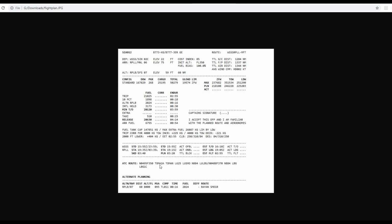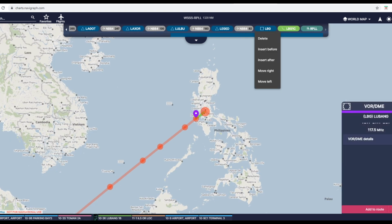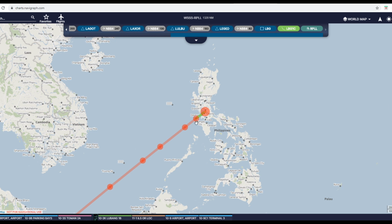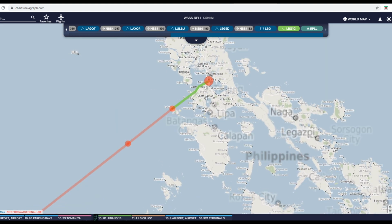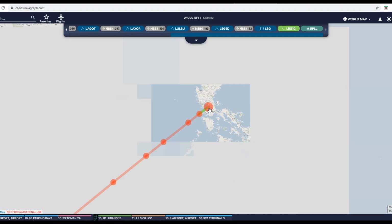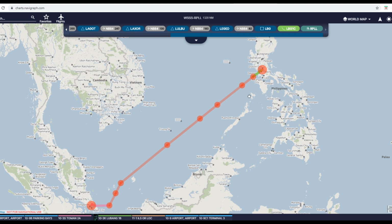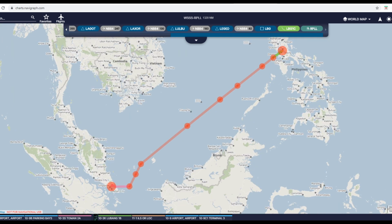Route of flight today is via the Toman 2 Alpha departure, then L625 to Lesmo, then N884 to the Lubang VOR. At that point, we'll be joining the Lubang 1 Charlie arrival into Manila. It looks like winds in Manila favor landing on runway 06 today, so that's what we're planning on initially and what we put into the FMC, but we'll see what the winds are doing once we get closer to the Philippines. Should be a pretty nice 3-hour flight from Changi over to Manila this afternoon.